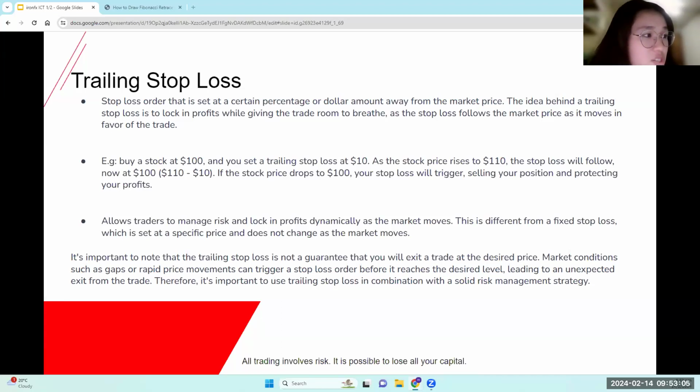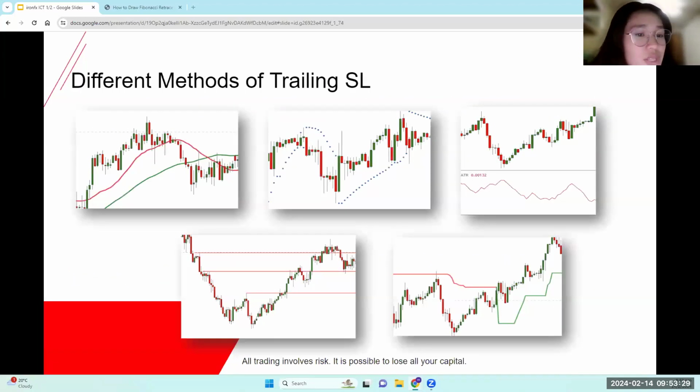It's important to note that the trailing stop loss is not a guarantee that you will exit a trade at a desired price. Market conditions such as gaps or rapid price movements can trigger a stop loss order before it reaches the desired level, leading to an unexpected exit from the trade. Therefore, it's important to use trailing stop loss in combination with a solid risk management strategy. These are the different types of trailing stop loss. Here's a summary of the types we'll be going through today: first the moving average indicator, followed by the parabolic SAR, chandelier and ATR indicator, support and resistance levels, and a combination of these methods.